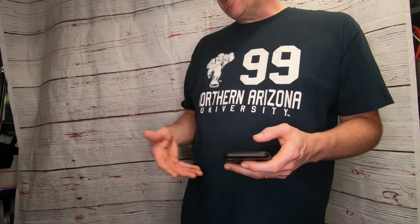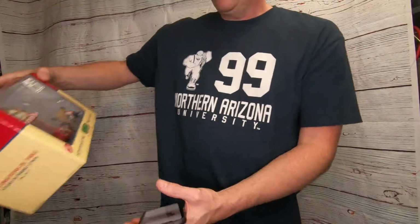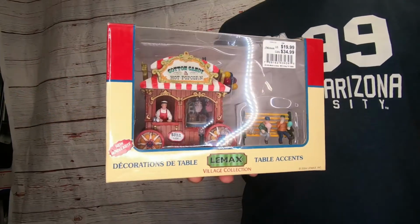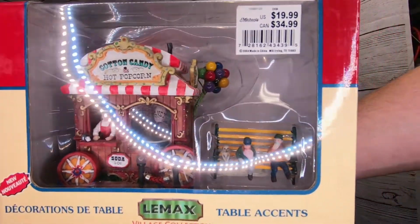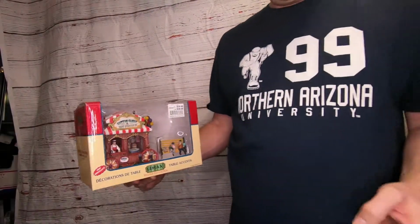And then the last thing, but not least, it goes back to what I was originally saying in regards to Christmas, Lenox, Department 56. Well, it's another one of those. And this one's kind of cool. It's the cotton candy hot popcorn. Looks really neat, don't you think? Don't you like that? Looks pretty cool. It's got the little people on there and everything. People enjoying sodas and popcorn and candy.